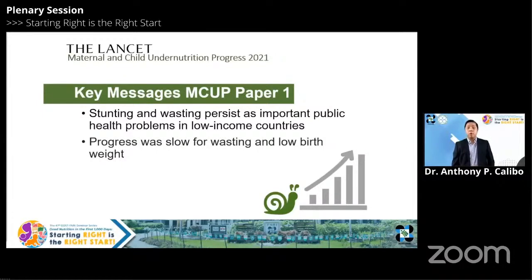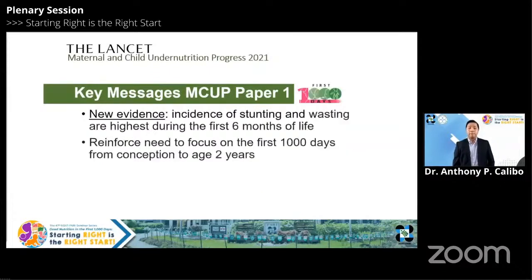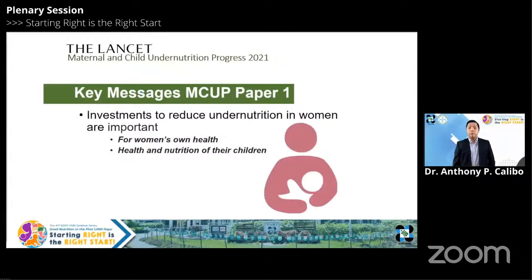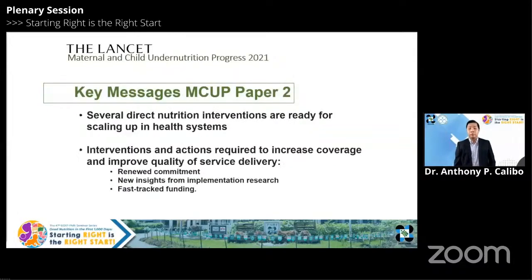Stunting and wasting persist as important public health problems in low-income countries, and progress was slow for wasting and low birth weight. New evidence tells us that incidence of stunting and wasting are highest during the first 6 months of life, and there's a need to reinforce the focus on the first 1,000 days from conception up to age 2 years. There are positive yet small reductions in the prevalence of low body mass index among women of reproductive age, and the new evidence reinforces the link between nutrition of mothers and reproductive outcomes, hence the approach of life stages. Investments to reduce undernutrition in women are also very important, to improve women's own health and address the health and nutrition of their children.